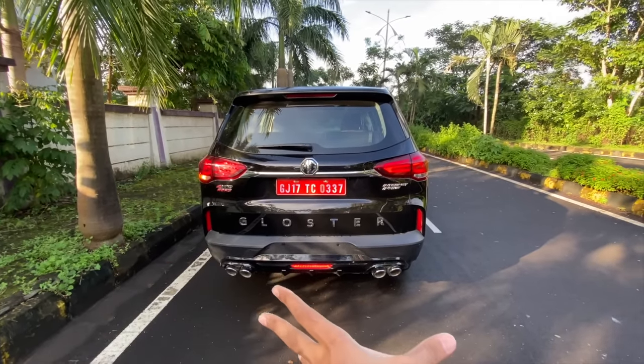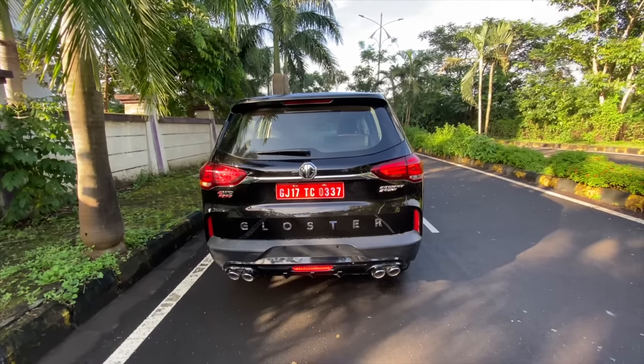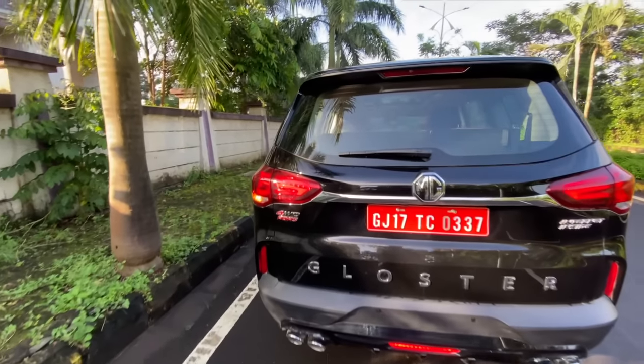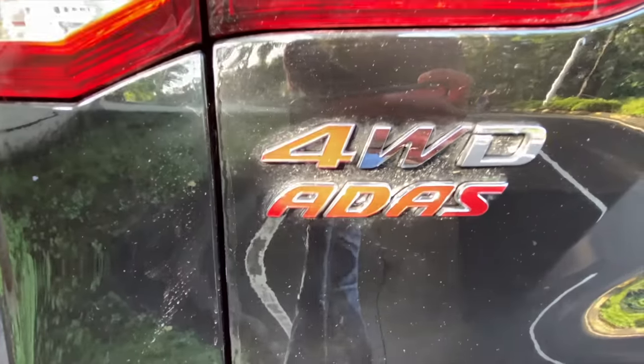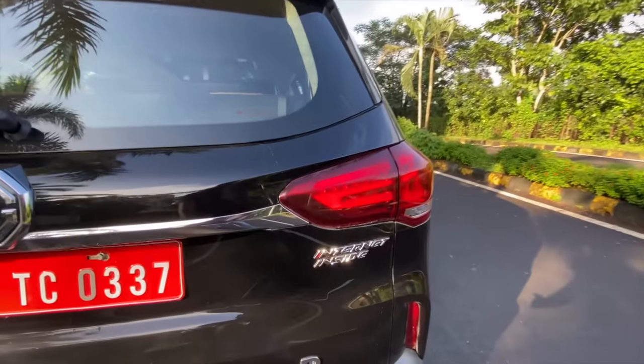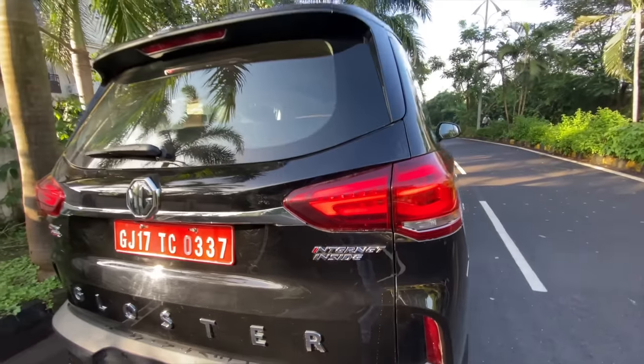I mean, Gloster's written so big that you can actually read this 50 kilometers away, Gloster. Yeah, that's right. It says four-wheel drive, ADAS. ADAS stands for Advanced Driver Assistance Systems. And it says internet inside, of course, because every MG car says the same.